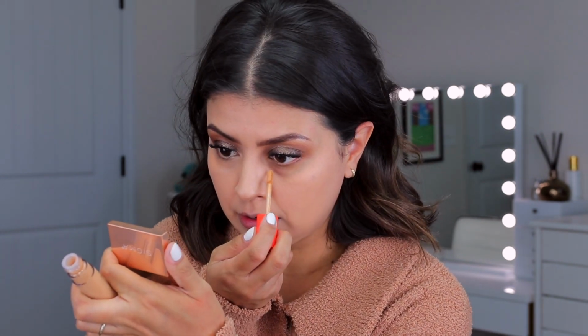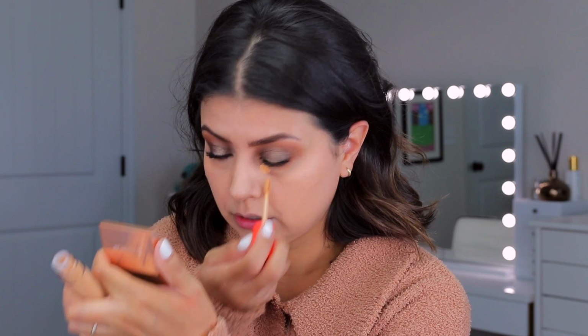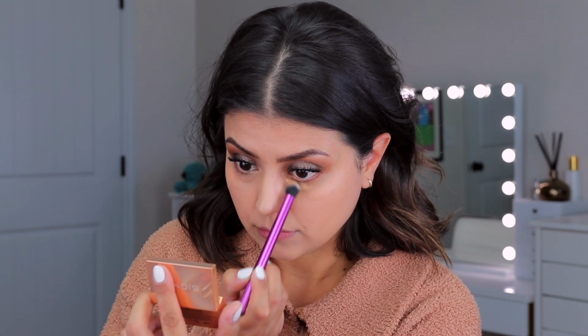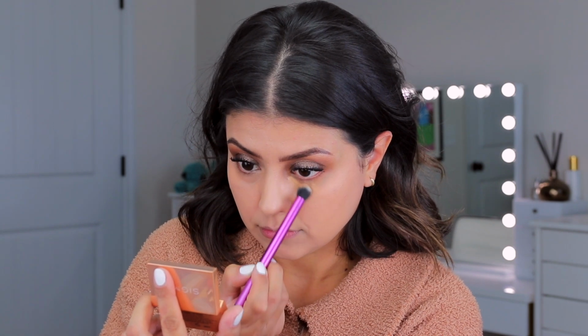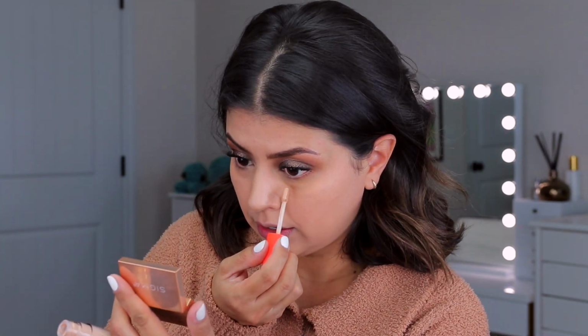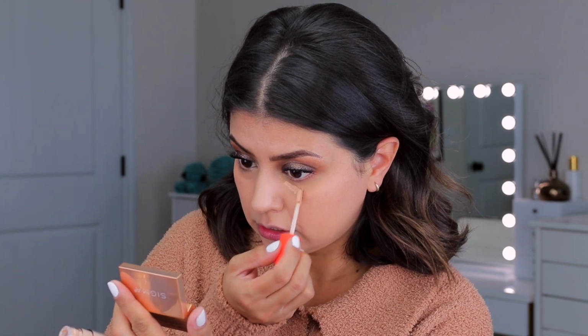All right, now let's do the same with the left side. Again, a little bit of the deeper shade and a little bit of the lighter shade. And just like with the right side, I am going to apply a little bit more of the lighter shade. And I'm going to stick to just right there.